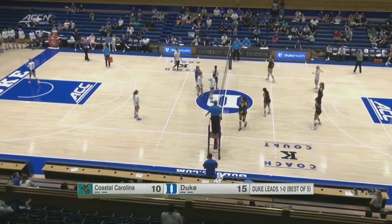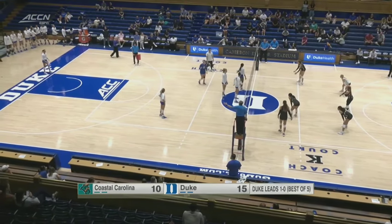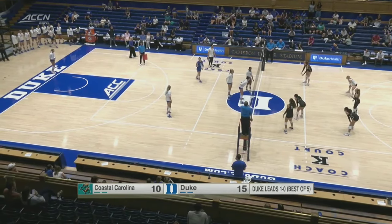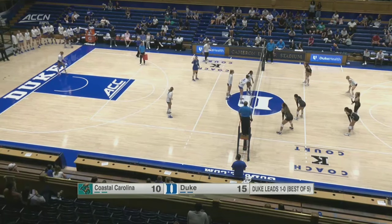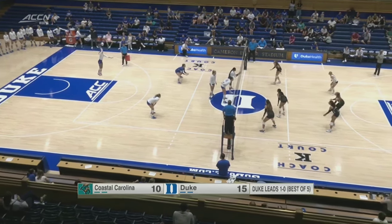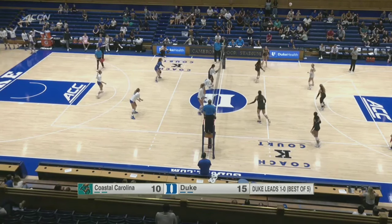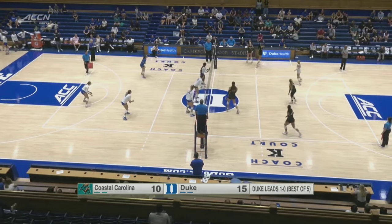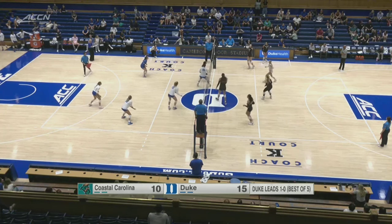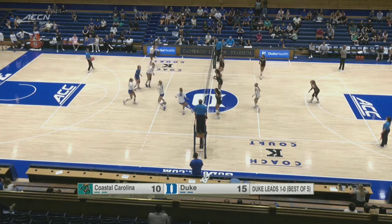The set by Benji, dug across the net there by Bryant. Now the put away in the middle. Daria Unao, the Oregon State transfer, the junior. Coastal back on the board again. Unao played in 28 matches for the Beavers last year, 19 starts. 75 kills, 53 blocks, and 22 digs a year ago.